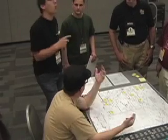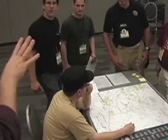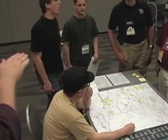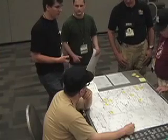But keep in mind, at some point, you have to pick an assumption and plan with that, and then adjust as needed. You cannot plan for every possible assumption that might be out there. So at some point, pick an assumption, use that as the baseline for your plan, and adjust as the operation unfolds.